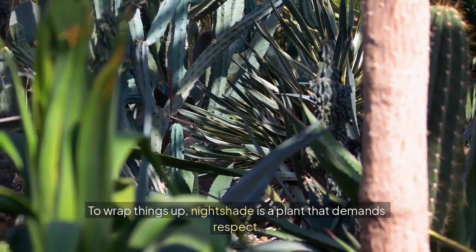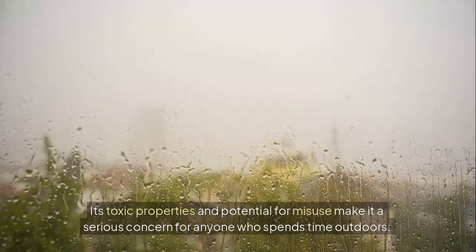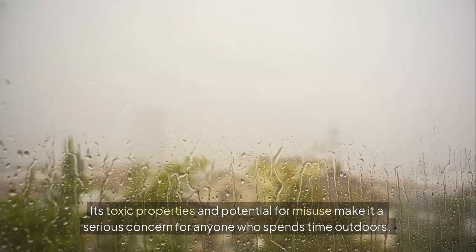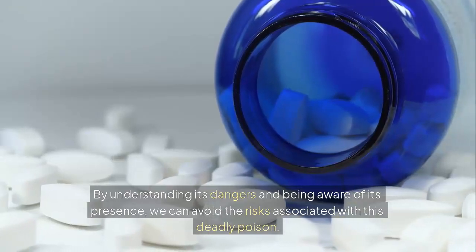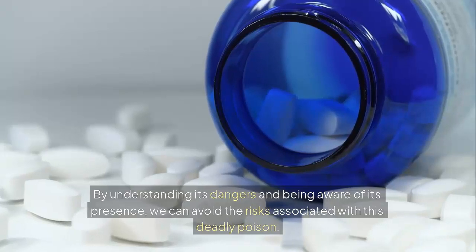To wrap things up, nightshade is a plant that demands respect. Its toxic properties and potential for misuse make it a serious concern for anyone who spends time outdoors. By understanding its dangers and being aware of its presence, we can avoid the risks associated with this deadly poison.